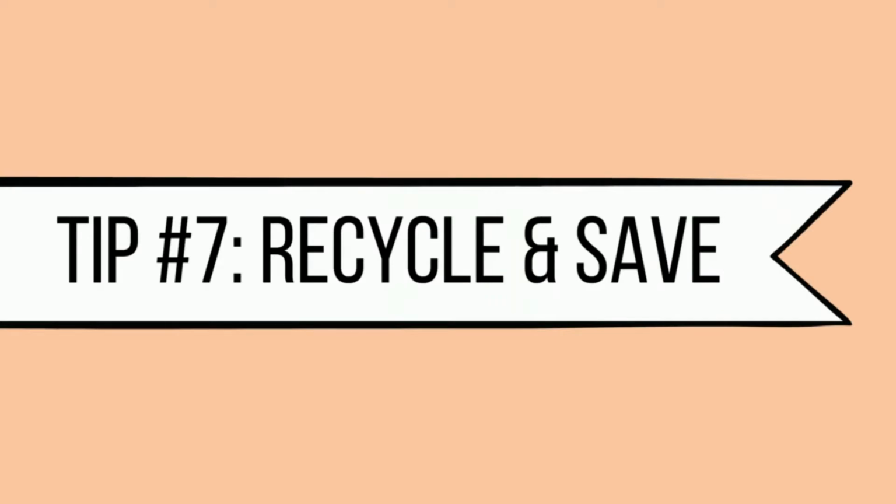This is a little bit of a random tip, but it's definitely something that has saved us a lot of money, so I wanted to share this one with you guys. So tip number 7 is to save your bottles and cans for the Return It Container Deposit Scheme. Now this scheme is available in almost every state in Australia. Victoria is the last one to get on board, but they are releasing their program at the start of 2023.